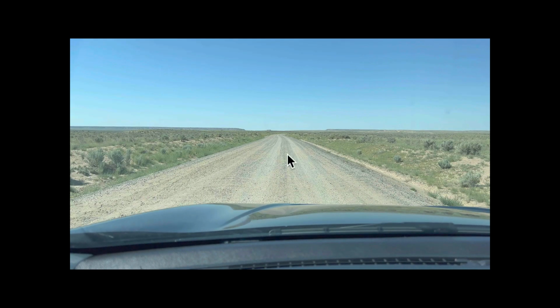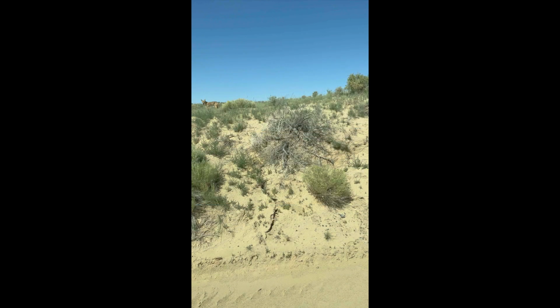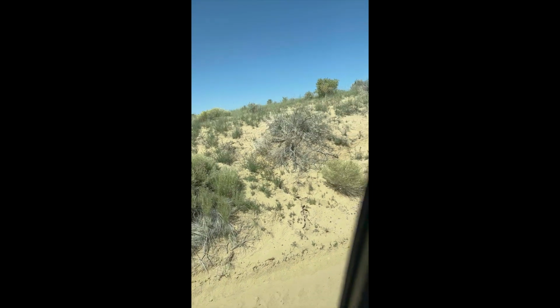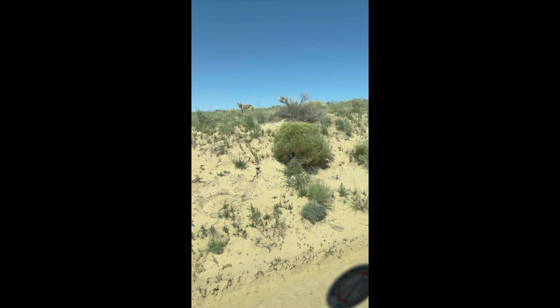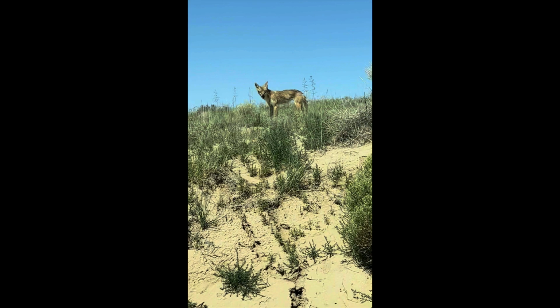By the way, dead ahead, you can see that area right there is where we're heading, Chaco Canyon. Along that road, we actually saw this coyote right up there. There he is, looking at us, trying to photograph him. So did pretty good. Here's a blow-up of that coyote.